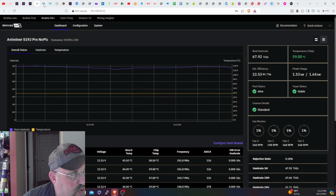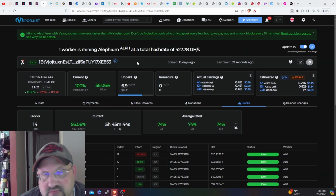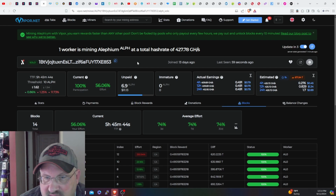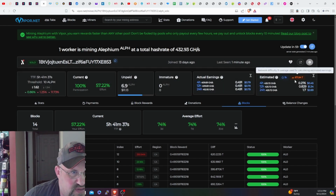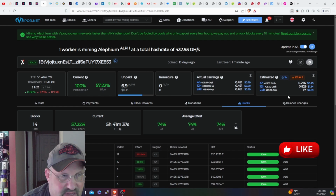So we'll just keep plugging away. I'm going to leave the AL0 on solo until it gets bad. So we're going to see how long I could go, and then I maybe swap over to pool mining, because you can also see the network difficulty, 671. It just keeps climbing and climbing and climbing. It's only going to keep climbing higher and higher.